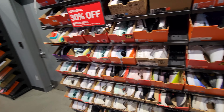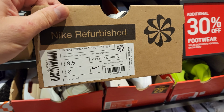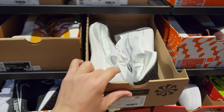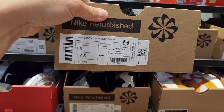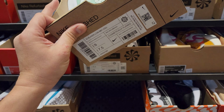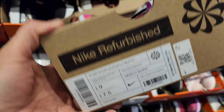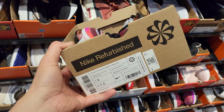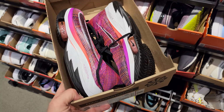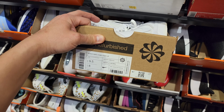Checking out the women's section. Not seeing too many refurbished items here either. Do got some Vaporfly Next Percent, slightly imperfect, $125 if you're running. Not bad. Invincible Run Flyknits, going for 90, slightly imperfect. Cosmetically flawed, down to 58, size 9. Gently worn, and Alpha Fly Next Percent, their premier running shoes, the first generation. They did come out with the second gen. 135. These are normally $220. Then Dunks, maybe the cheapest we've seen, those $63.